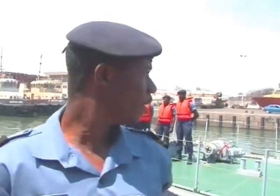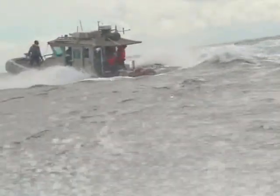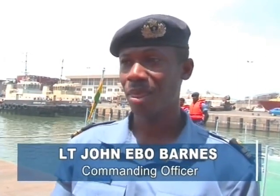We have a small boat, a Defender class boat. I think that's the one. Yeah. We have two of them here. That is stationed here. Yeah. Those ones, we use them for fast launching. If there's any emergency, we launch them because it can do 30 nautical miles. Okay. That's quite fast. So it goes and comes back as fast as possible. How often do you maintain?